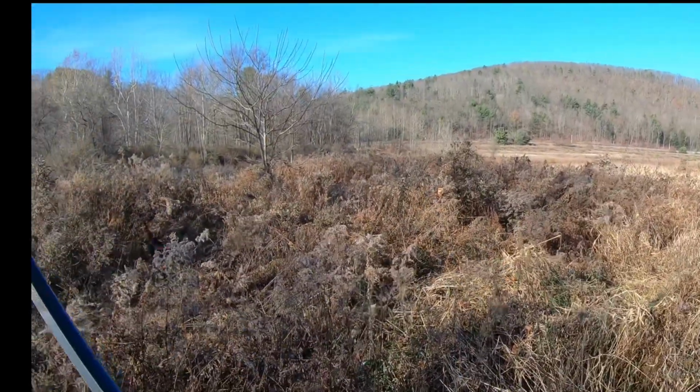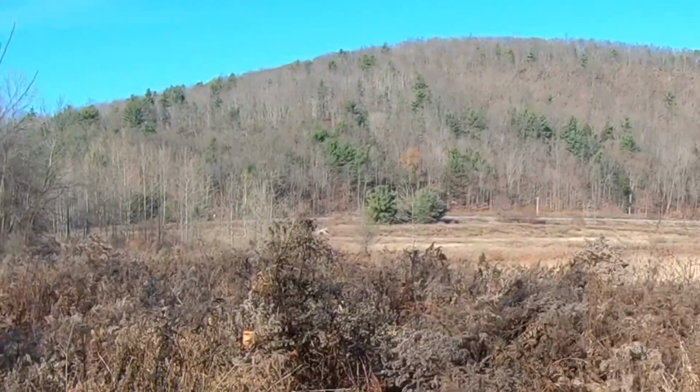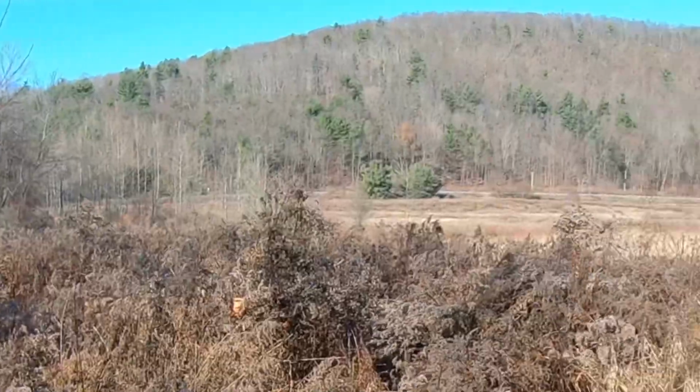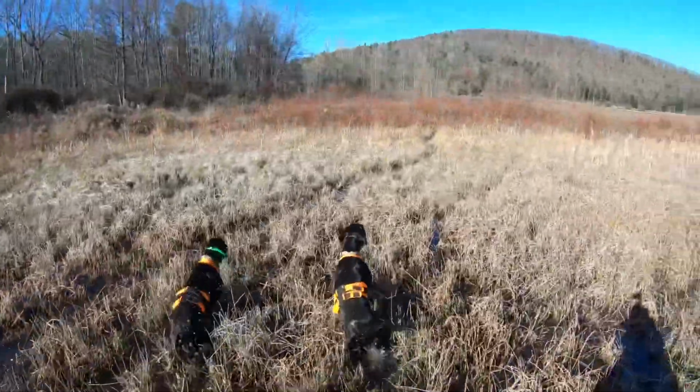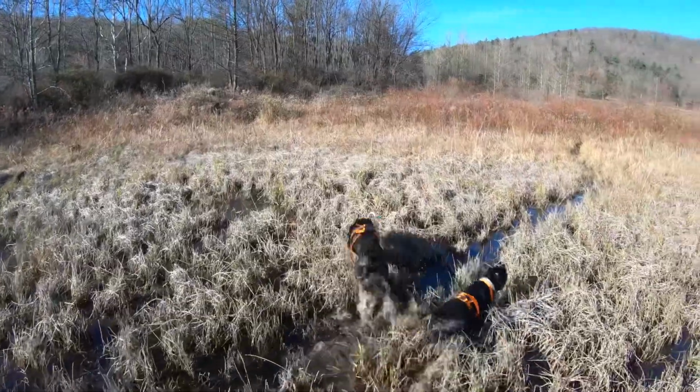The GoPro footage makes this bird look too far off, but this bird actually flushed within gun range. The small rise between us and this pond made the bird go out and away rather than up, and I didn't have a shot.